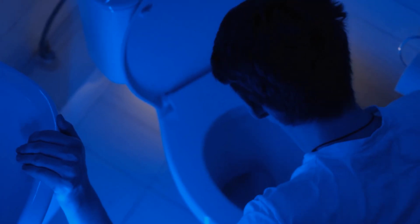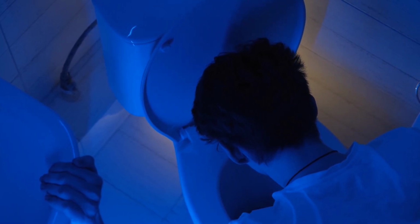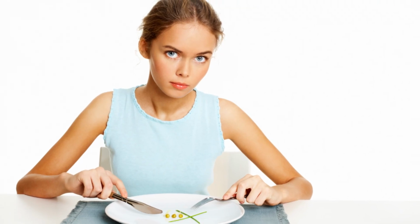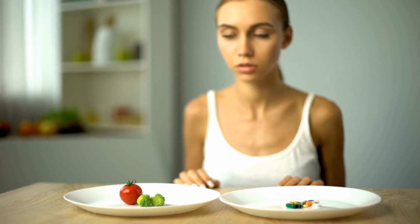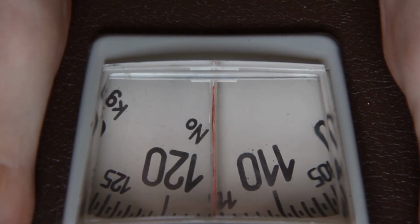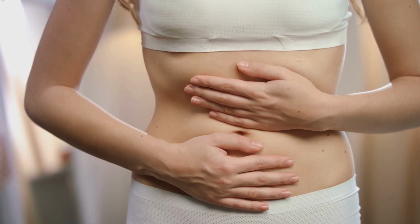The most common symptom of gastroparesis is nausea, that feeling of needing to vomit. Vomiting might also occur. People with this condition often feel full quickly after eating, a symptom called early satiety. This can make it hard to eat enough and lead to weight loss. Abdominal pain and bloating are also frequent complaints.